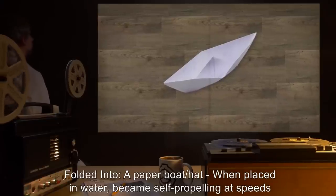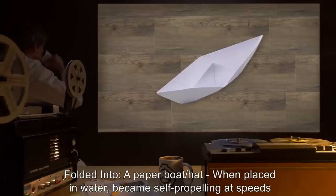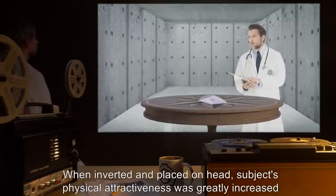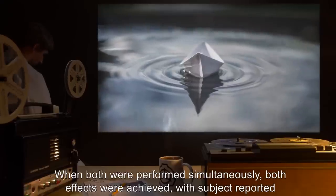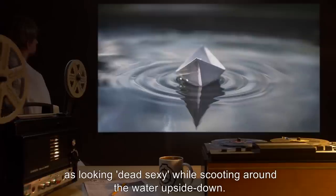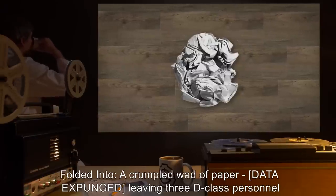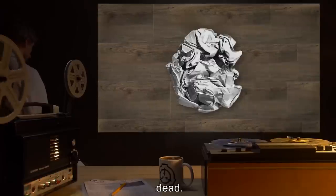Folded into a paper boat/hat. When placed in water, became self-propelling at speeds of up to 60 kilometers an hour. When inverted and placed on head, subject's physical attractiveness was greatly increased in the eyes of viewers. When both were performed simultaneously, both effects were achieved, with subject reported as looking dead sexy while scooting around the water upside down. Folded into a crumpled wad of paper, data expunged, leaving 3 D-class personnel dead.